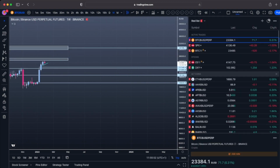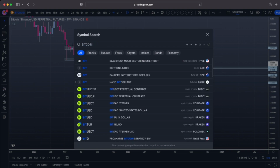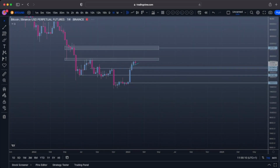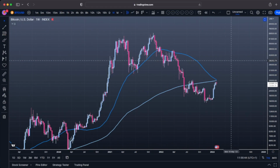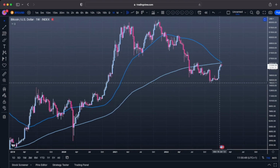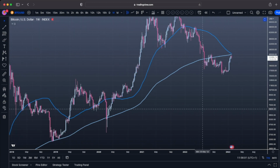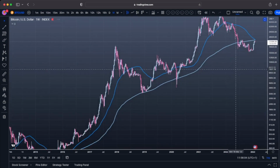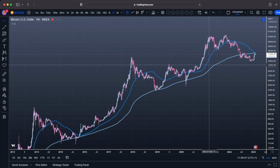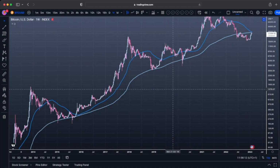Some other things to check out, if we go maybe not here, the Bitcoin index. So we have the whole history. So what do we see here? On the weekly time frame, it's a pretty ape move right here, really strong. The weekly candle right now is printing a little doji. Maybe it could be considered a hanging man. But the more interesting thing is those MAs. It's the 50, the strong blue one, and the 200 MA is the more baby blue colored MA.